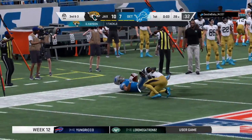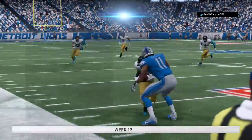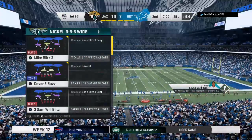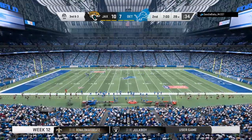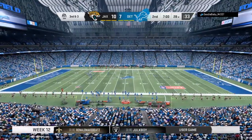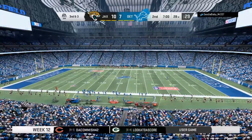That's a gain of 3. Brings up 3rd and 3. Second quarter action now from Detroit, and it's the homestanding Lions who have the football. 10-7 our score after 1 right here on EA Sports. They'll face a 3rd down conversion attempt here, 3rd and 3.